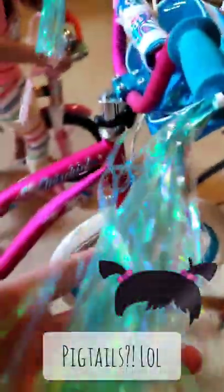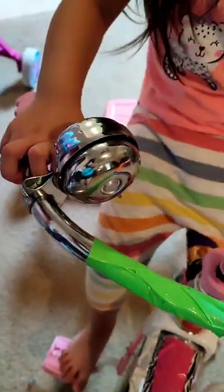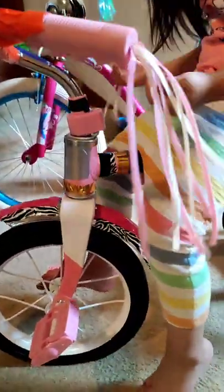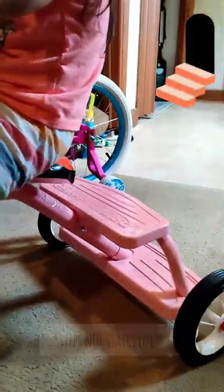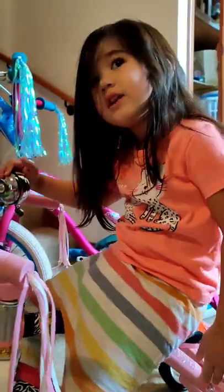So these are my pigtails for my bike, my special seat, and my snack pouch. And my snack pouch is blue! Say, these pigtails. And stairs in the back. On your back. Oh yeah. My sister designed it with tape. Say that. My sister designed it with tape.